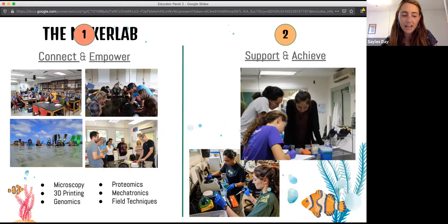And then in a second part, teachers transitioned to independent projects. So this involved more one-on-one, small group mentoring. And it was a chance for each teacher to design and spearhead their own project to achieve their goals in a way that was specific to their particular classroom situation. Next slide.